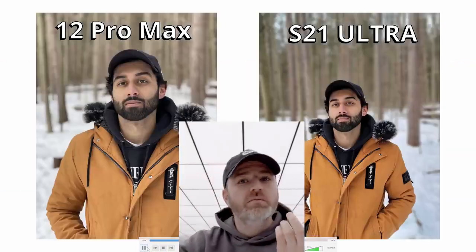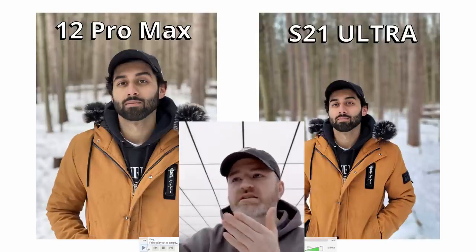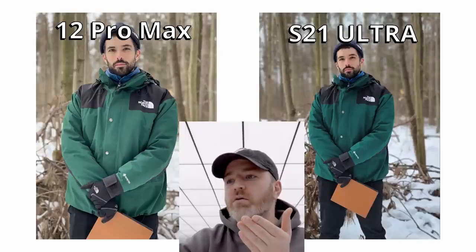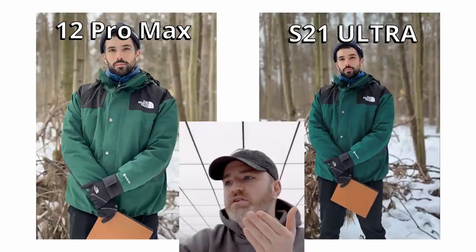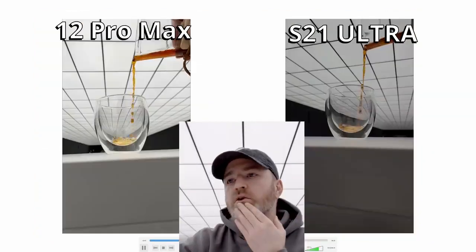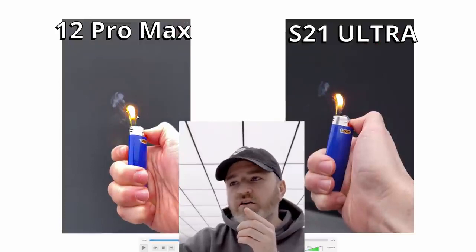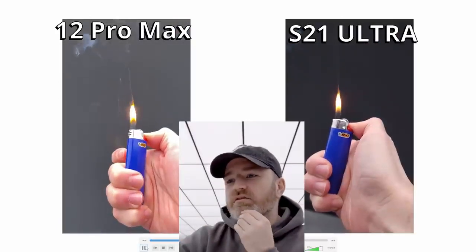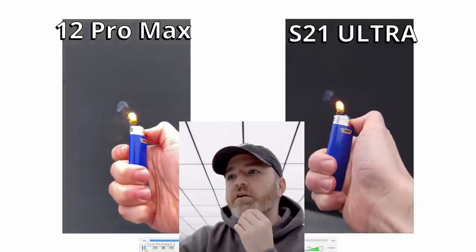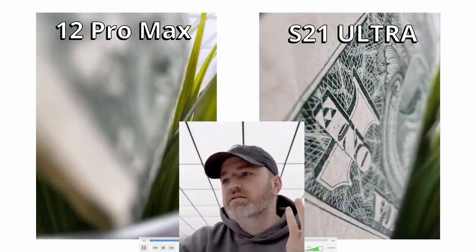It feels like photo mode is going to the iPhone and video mode is going to the Samsung. Because now I'm into portrait mode, and I remember that the iPhone was the superior one there as well. So I give portrait to the iPhone. Night mode, iPhone wins. Slow motion, the hand is blown out. It's just not good looking. The Samsung slow-mo here looks way better. Close focus, we already covered this. It's not even close. It goes to the Ultra model.